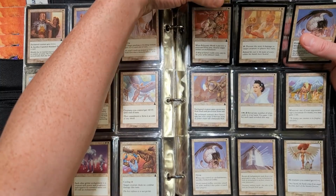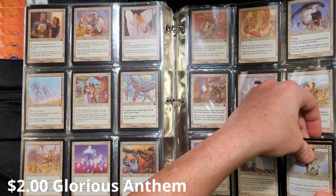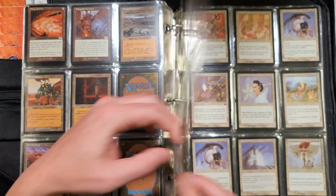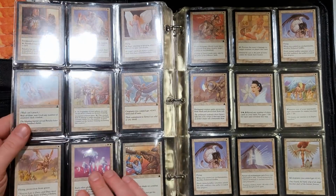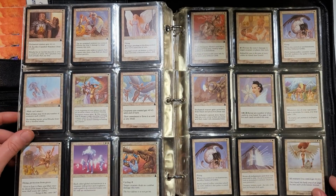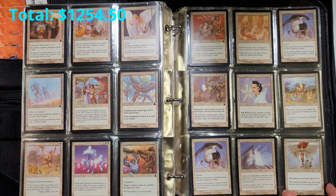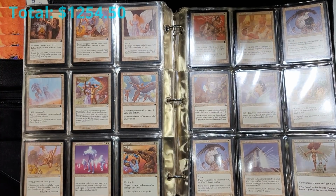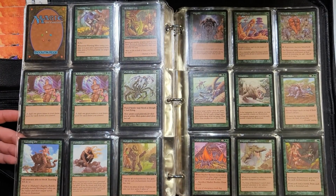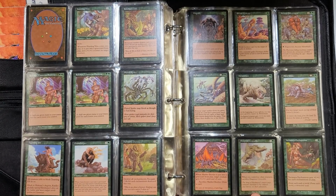Oh, man. So sweet. So freaking sweet. Glorious Anthem. Okay. That Replenish is a heavy hitter. Opalescence. I checked it, I think. Okay. Holy crap. And we got the Healer up here. Definitely some nasty pulls, man. Some nasty, nasty pulls in here. Tethered Griffin. Sure, sure. Oh, my goodness. All right. Foils anywhere? Any more foils? No? Okay.